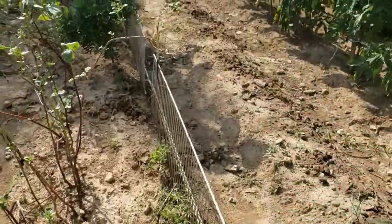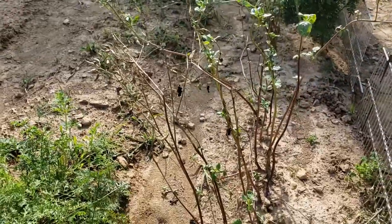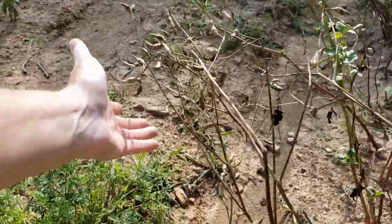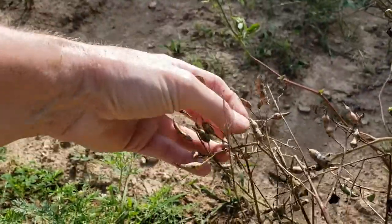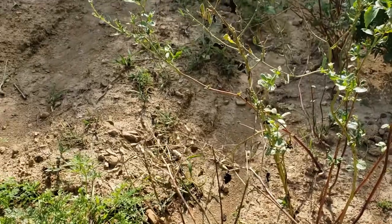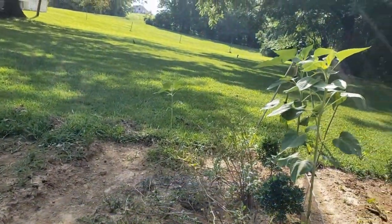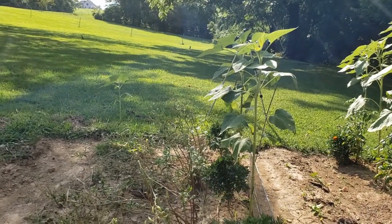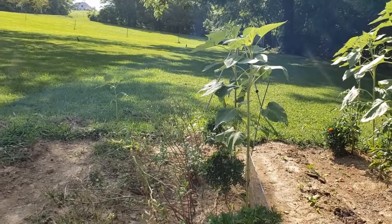Because I've done a lot of grooming on them. This was the radishes that I'm actually letting go to seed. I'm letting them go to seed here. As you can see, the pods are here. So I'm letting them go to seed, and that's what's left over hanging out here, along with a couple of sunflower plants. Again, they were replanted for me by the animals.